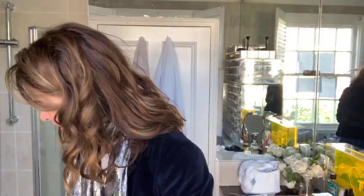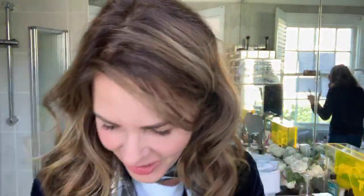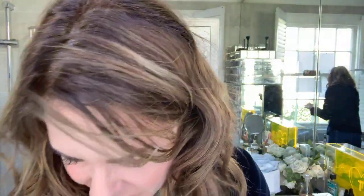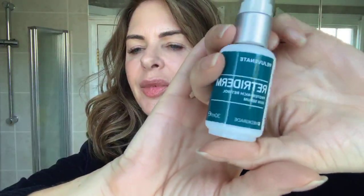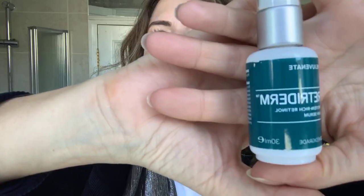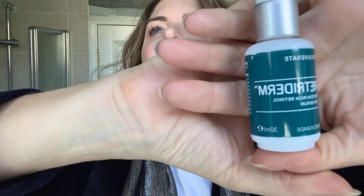Okay. All right, are we there? Yes, so I'm going to start now with some of the babies. So I'm going to start with, what should I start with? I'm going to start with Retriderm. There we go. Hang on, where are we? Okay, one second. Retriderm, where have I got Retriderm here? I want to tell you everything about Retriderm.